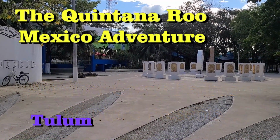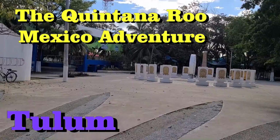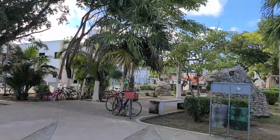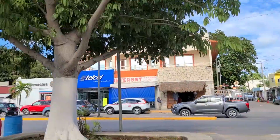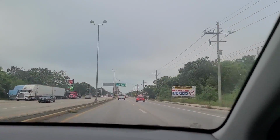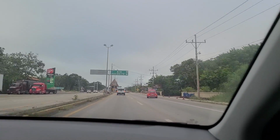Here in the Pueblo Magico de Tulum, looking at the municipal palace here. They got a few reproductions out. We just had one. Okay, we're on Highway 307 going to Tulum, but here is the secret river.